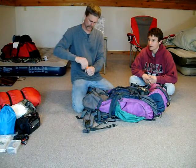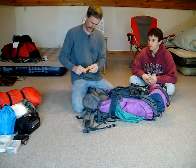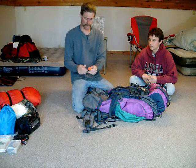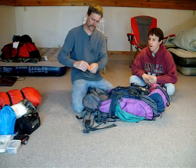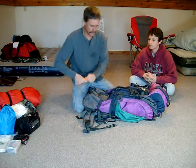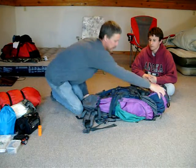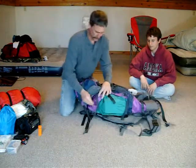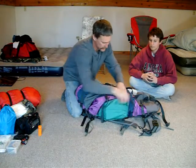The only other thing I have in here is a package with waterproof matches. Just trying to see if these are just regular matches in a waterproof container. These are not the ones that Zach and I have made waterproof. I have a couple of different places for matches. Okay, let's see if we got this one here.